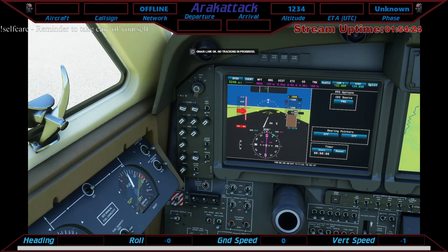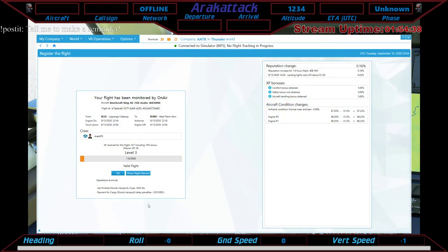Registered in OnAir Company. All right. Sound of that. I reached level 3. Fantastic. Flight was monitored by OnAir Beechcraft King Air. I'm going to go ahead and throw that up. Right now you guys should be able to see what I am.